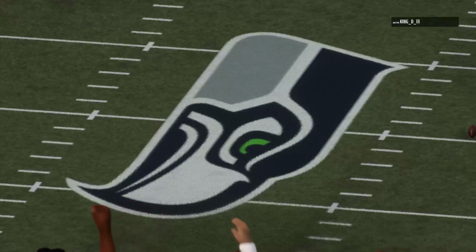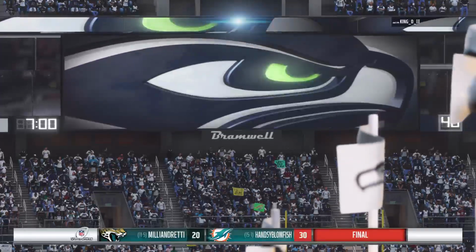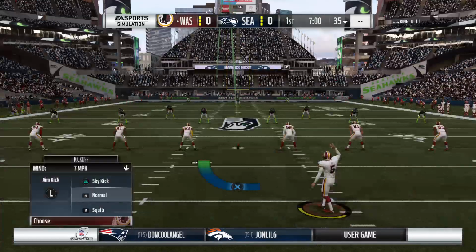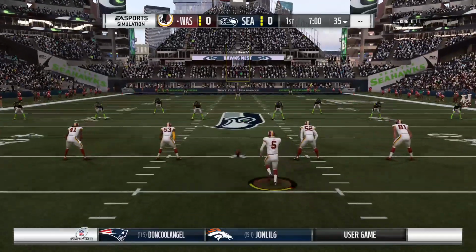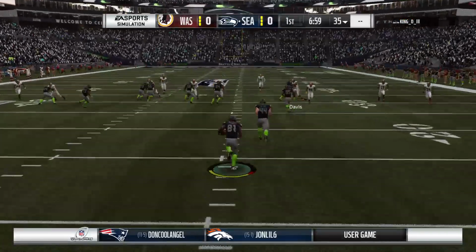With the beautiful Puget Sound just to our west, you get a look inside CenturyLink Field here in Seattle. Coming up, an important divisional round matchup in the NFC between the Washington Redskins and the Seattle Seahawks. One of two spots in the NFC title game awaits the winner here as we're underway in the divisional round of the NFL playoffs. This fielded at the 2.